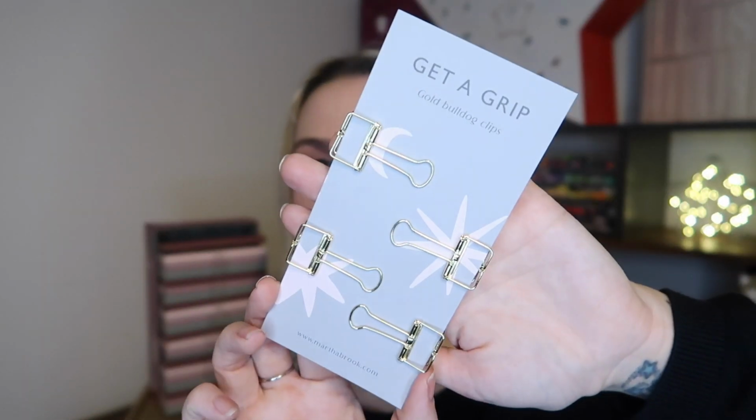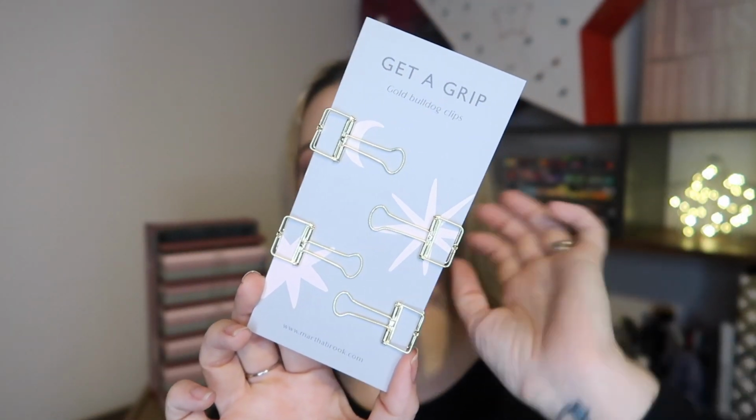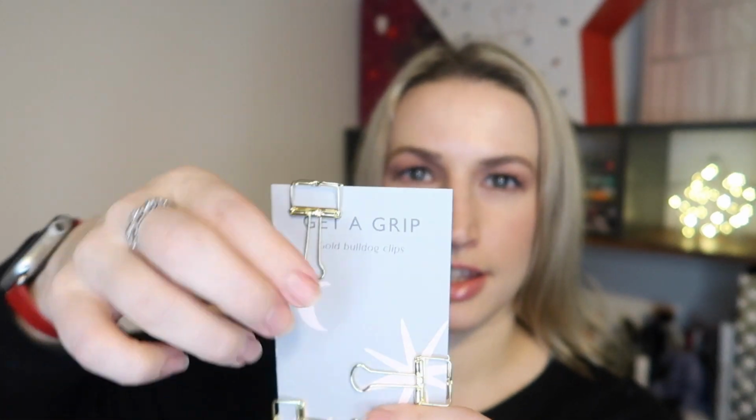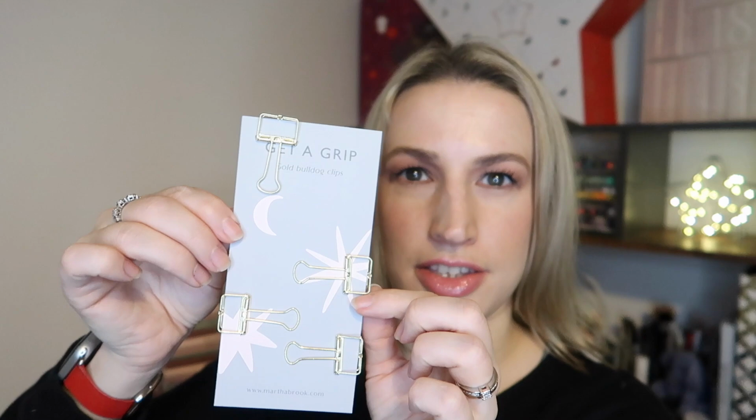Day number 22. These are gold Bulldog clips. It says get a grip. So these are very lovely for anyone's like diary or what have you. So they're literally just a little clip like that. So they are very cute. So they're a set of 4 gold ones. So they are very nice. I like those.